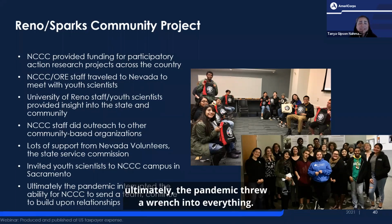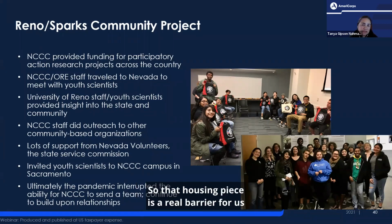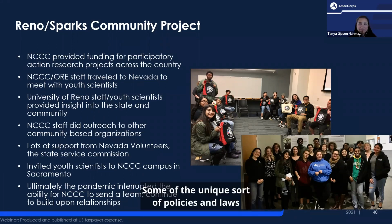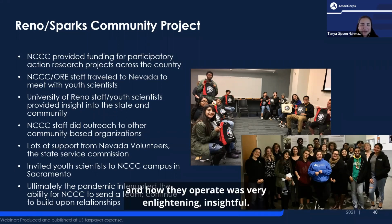As Jennifer mentioned, ultimately the pandemic threw a wrench into everything. And since then, I think housing costs have continued to skyrocket. And so that housing piece is a real barrier for us to be working together. However, I do think there were a lot of other benefits of this partnership, just getting us more familiar with Reno, Nevada, and the issues going on in the state. Learning about some of the unique policies and laws that govern communities and how they operate was very enlightening and insightful.